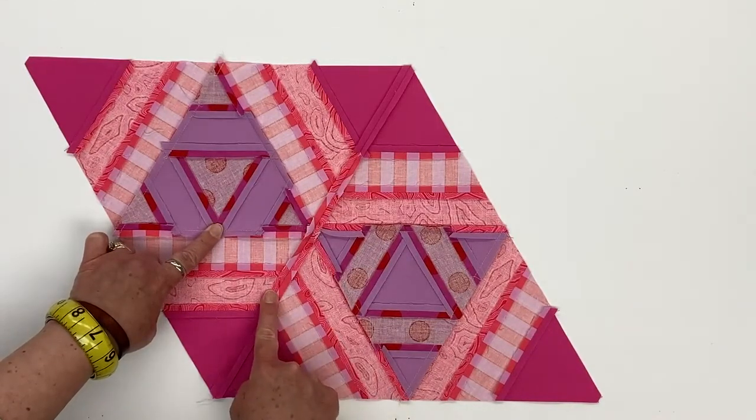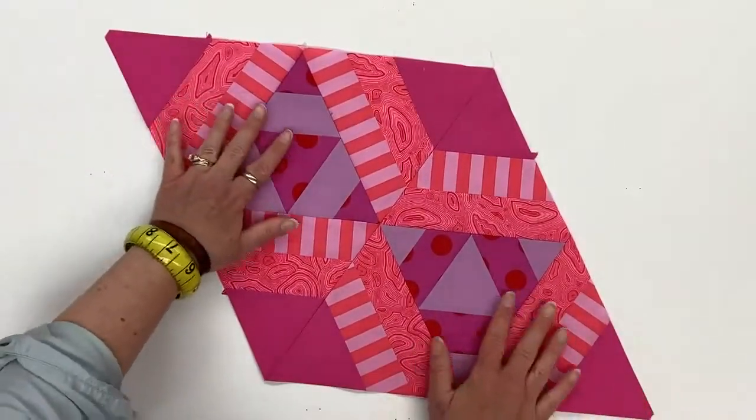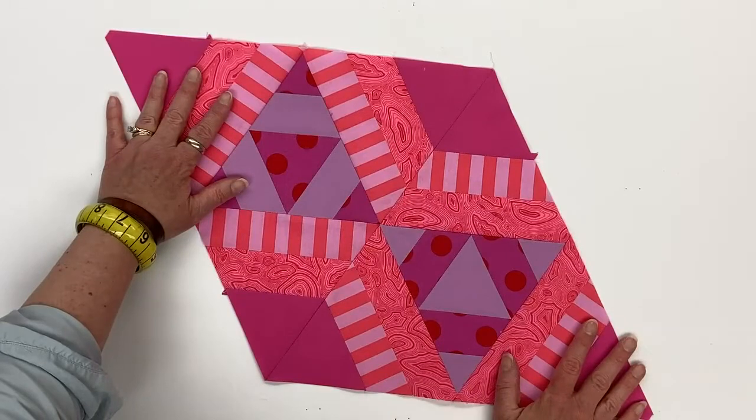Another tip that I want to share with you when you are working with fabrics like this is that I starch.